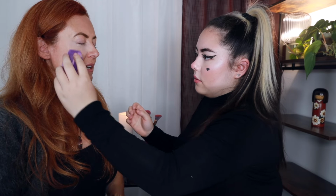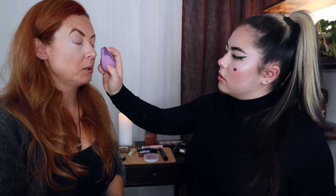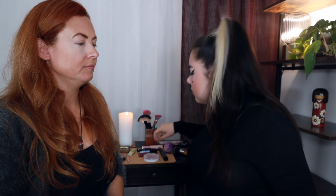But when I was, well, a bit older than you, I used to wear a really, really pale foundation. The palest. Why? No, I don't know. A bit darker now, I think. You wear darker foundation than I do.